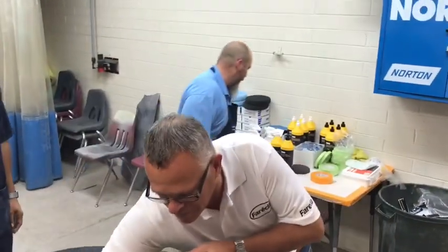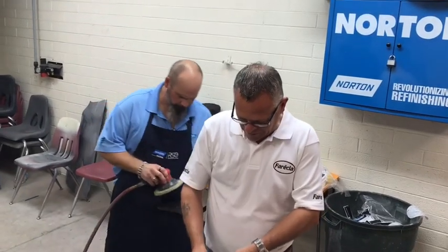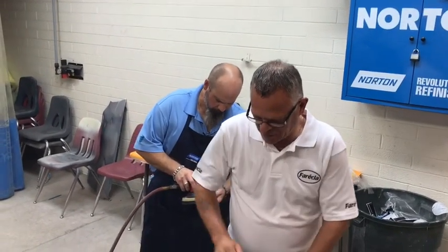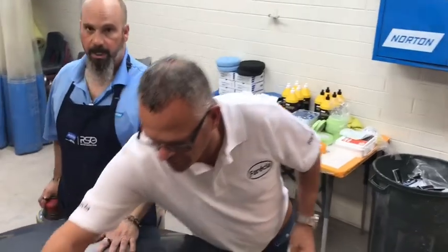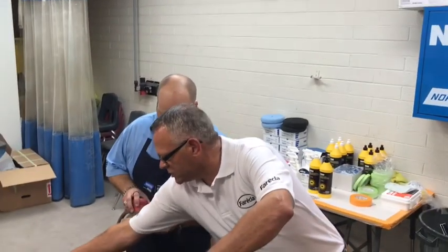Switch back to the interface pad. And Leaf, what grit of foam pad are you going to use there? We're going to go with 2000 on this one. Okay. What's happening there? Taking a video.